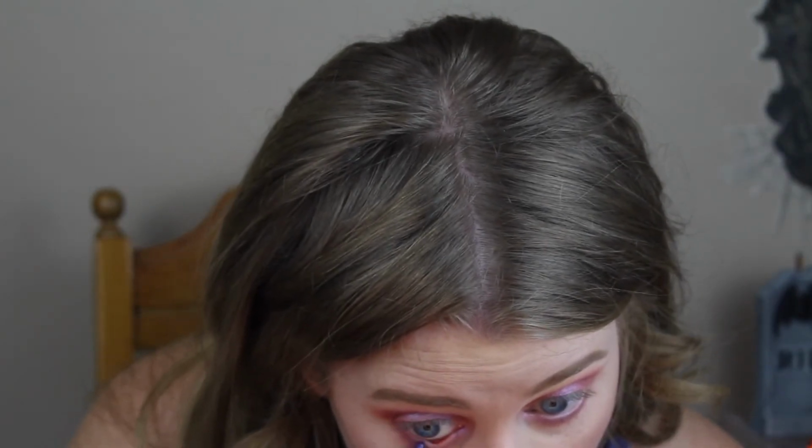Alright, I'm gonna go in with this Ulta automatic lip liner, eyeliner in the color Grape and see if I can get that on my lower lash line. That's literally just sticking to my lower lashes. Maybe I'll do white so I look more awake.